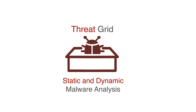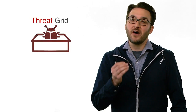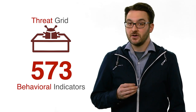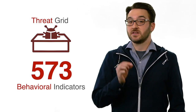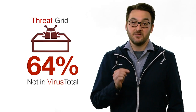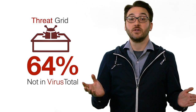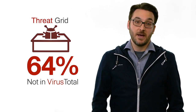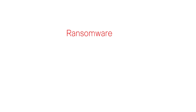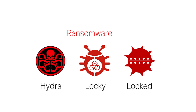Another source of threat intelligence comes from our built-in sandboxing technology, ThreatGrid. In fact, earlier this year, we had 573 behavioral indicators. And of the unique files convicted by ThreatGrid, 64% did not exist in VirusTotal at the time of detection. And ThreatGrid is adding new behavioral indications of compromise all the time. We've recently seen an array of ransomware-specific indicators, like Hydra, Locky, and locked ransomware variants.